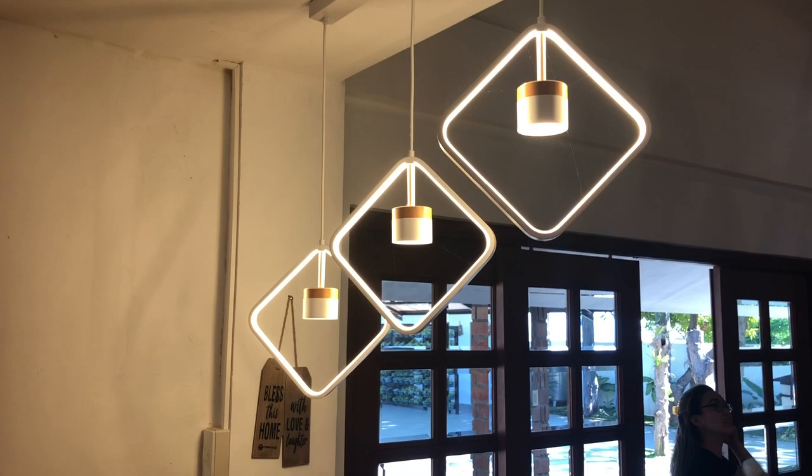There is also a bar area with cozy lights. Let's check the restroom with hot and cold shower. The dining table, what a very long table.